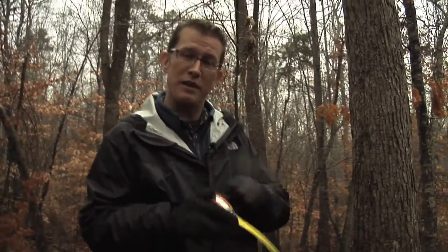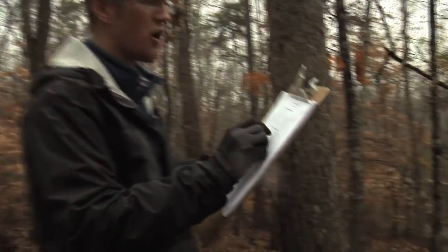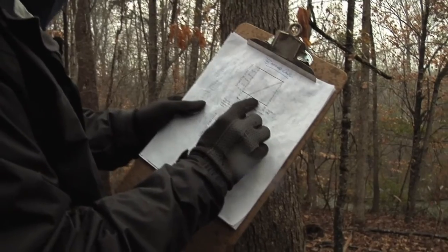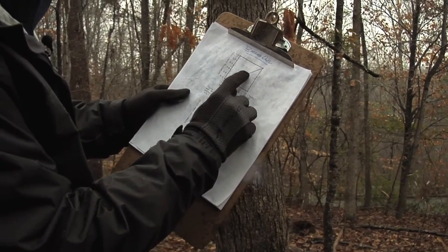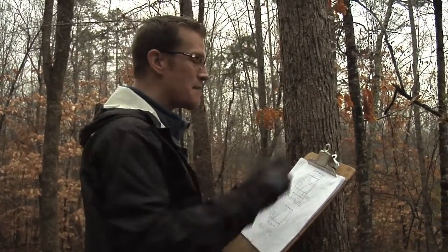So I wheel this back up, go over here to my little sheet, and I just make a little mark on it, 13 inches in diameter. And if it's 13, I follow it up on my sheet, and for a barred owl, right now, just given this one tree, just one tree, it tells me that based on this tree, this habitat is at a 0.6 right now for my barred owl.